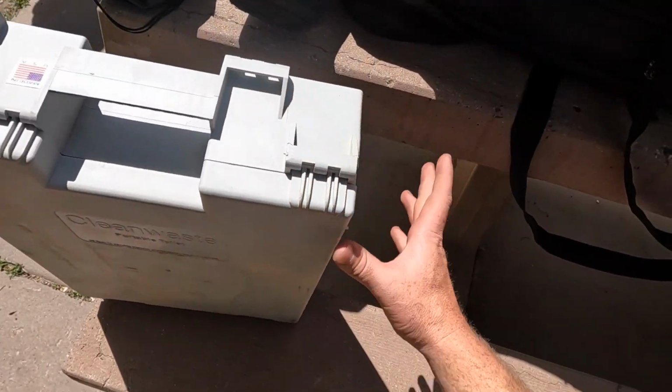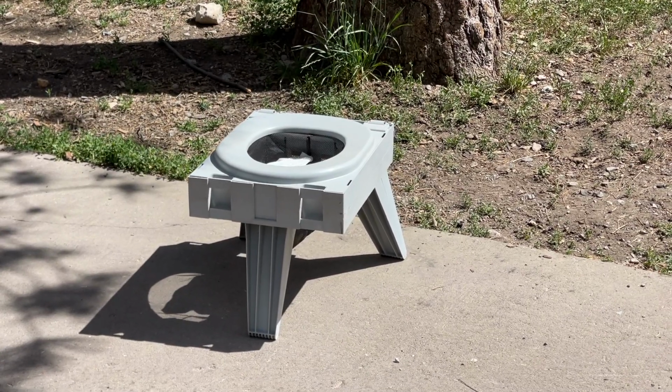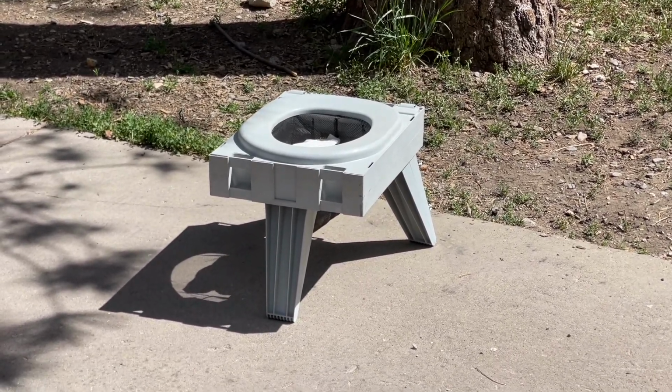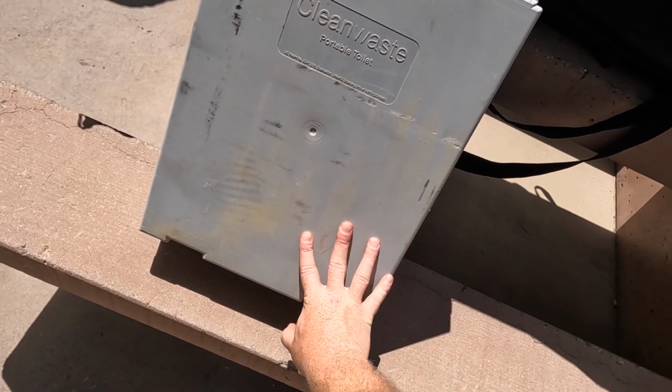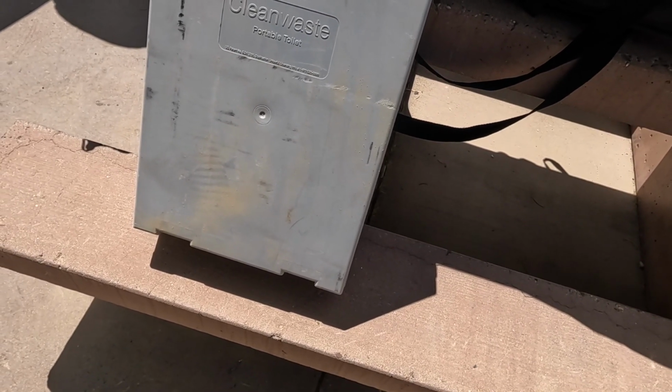I also have a clean waste toilet. So if you're somewhere that doesn't have a toilet, this is a little pop out toilet seat, so you can do your business and whatnot. So worth having. They are a little expensive. I think these are over $100, but you know, $100 and you have a nice place to use the restroom rather than nothing.